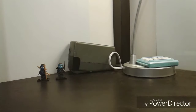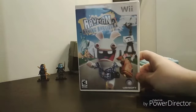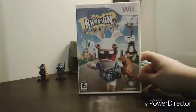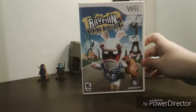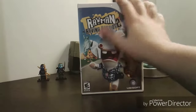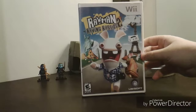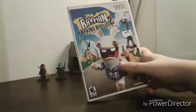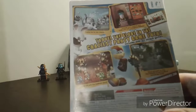Alright, then we got a legitimately actual game. We got Rayman Raving Rabbids 2. Now, just don't say anything about the rabbits. I got this game because I wanted to see if it's good. I haven't played the first Rayman Raving Rabbids game, and yes, Rayman is in the back. I know that. But yeah, it looks like a fun game. And even though the rabbits are just running at me like, bah! And spine and the back. Travel the Globe in the Craziest Party Game Ever. I wouldn't say that because I haven't played the game yet.